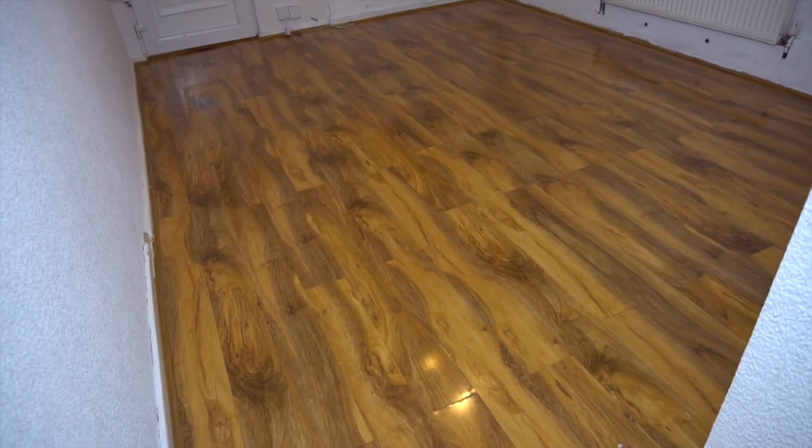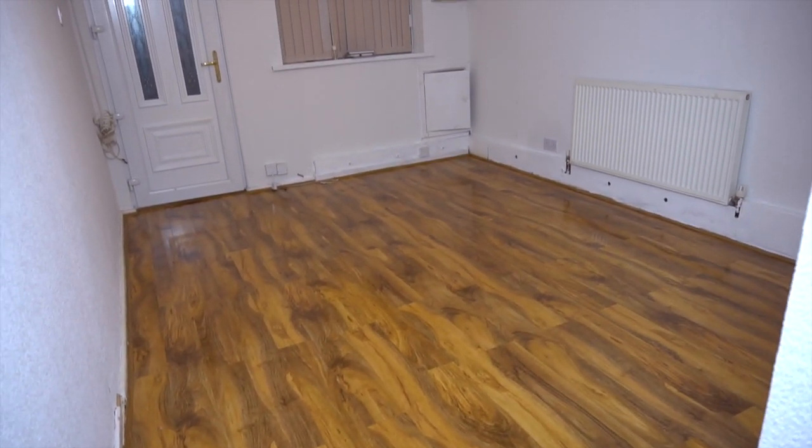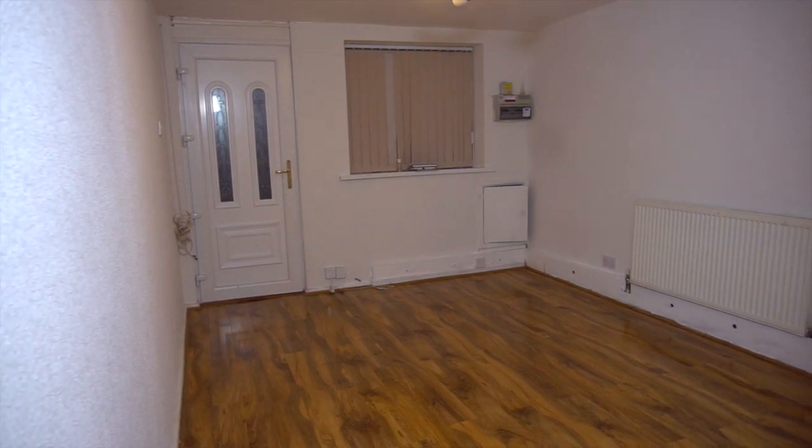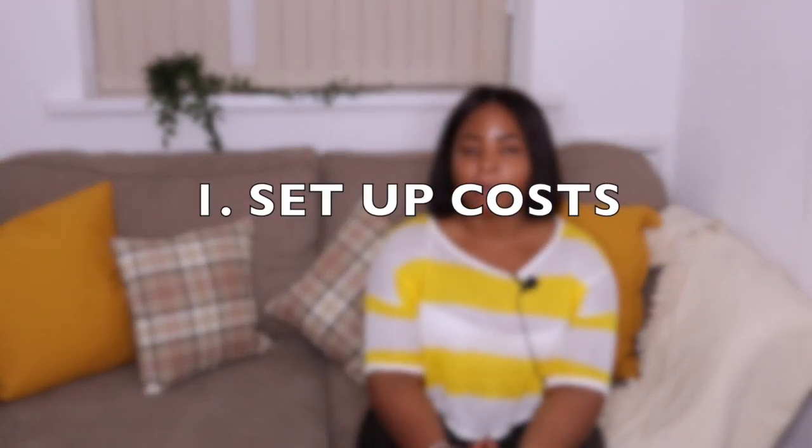This property didn't really require much work, just slight cosmetic work here and there, a touch of paint just to give it a fresh uplift, and a lot of it really, in terms of bringing it to what it looks like now, was down to decoration. Essentially, there's still money that I had to put towards this project either way. So to break it down, I'll start firstly with the beginning, the initial setup cost. By the way, I have my laptop in front of me because I've got all the figures down here, so I'm just going to keep bubbling.